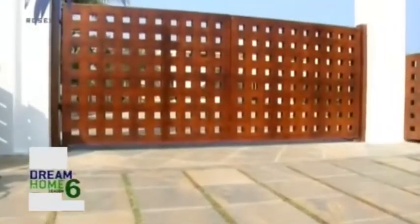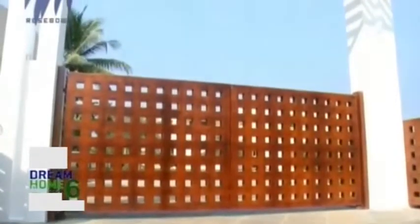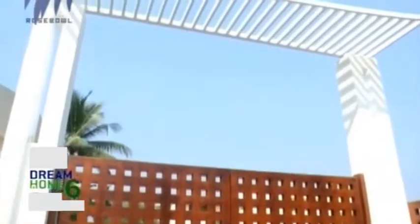I believe that they could have avoided the wooden gate and the wooden doors, because on a very contemporary home you're trying to use a very traditional material like wood, but otherwise the setting of the house looks nice.